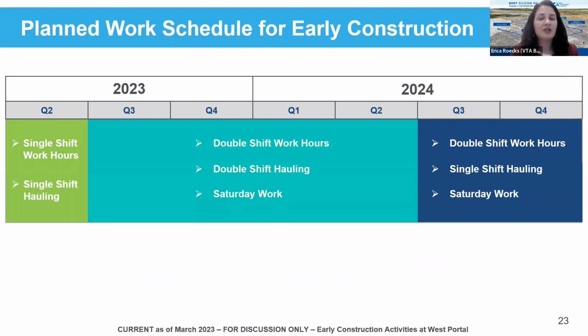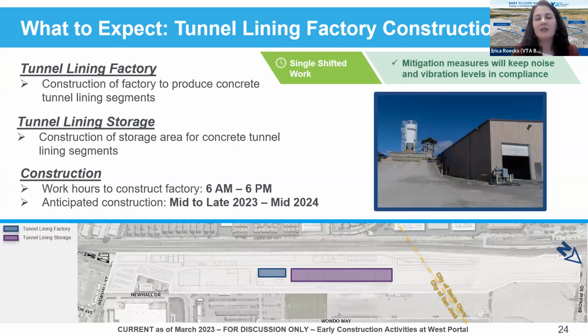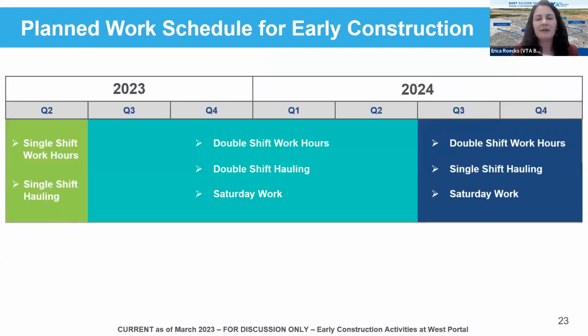The planned work schedule for early construction activities includes periods of time with varying work hours. So I wanted to talk about it at a high level before we dive into the details of some of those activities. In quarter two of 2023, all work will require just single shift work hours and single shift hauling hours. Starting in quarter three of 2023, some activities will require double shift work hours, as well as double shifted hauling and Saturday work. And then once we get to around quarter three of 2024, it will transition back to just having double shift work hours with single shift hauling and Saturday work. So I wanted to highlight that these extended hours reduce the amount of time the community will be experiencing these activities. On the following slides, we'll walk through those hours specific to some of the details, but I wanted to give a high level overview first.